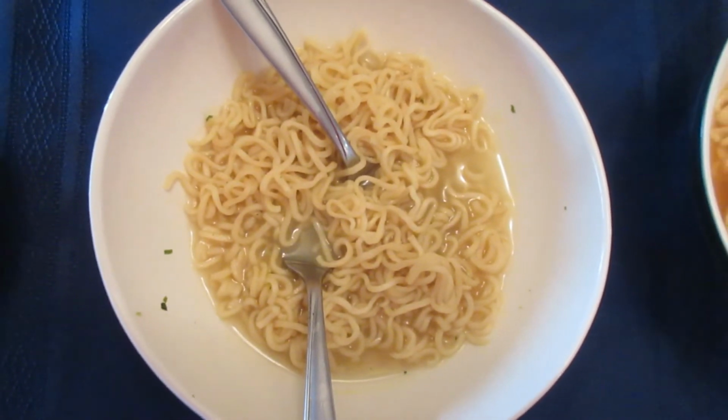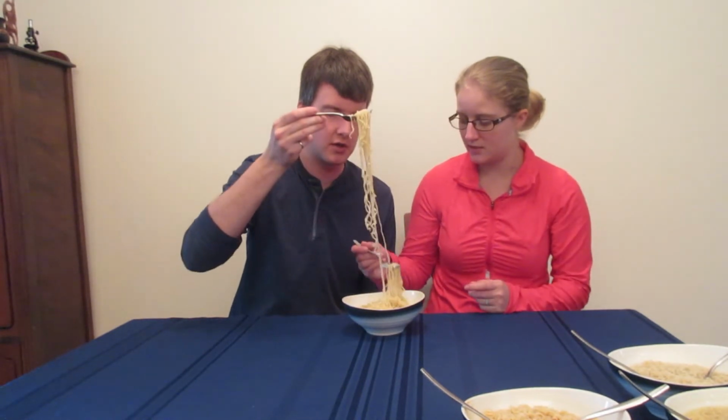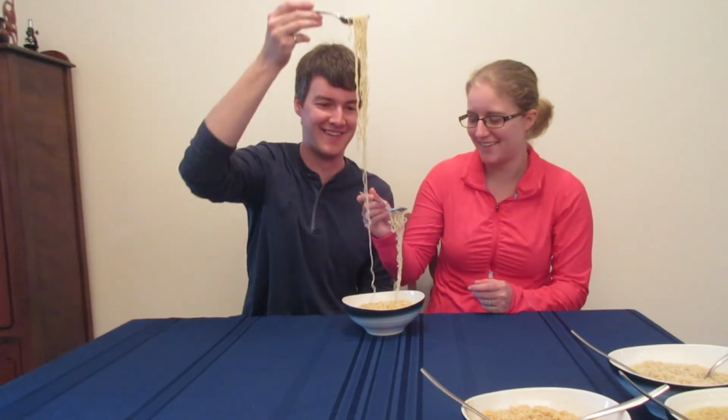All right, number 4. There's a lot of noodles in this one and a lot less broth. The broth does have a little bit of a yellow tinge, but not as much as the first one. But it's very definitely better than that second one, which was just kind of mushy. Yeah. These noodles, they look bigger. They look more appetizing to me. Very long noodles. Yeah. The strand just keeps going.